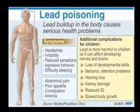But it's not just children that are affected by it. And in this state, there's actually another side effect as well. Yeah, adults can get it too. My dog got lead poison. Oh, okay.